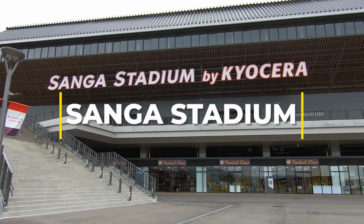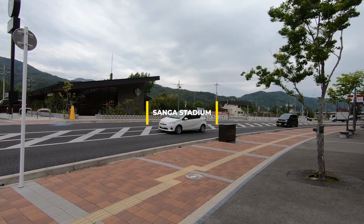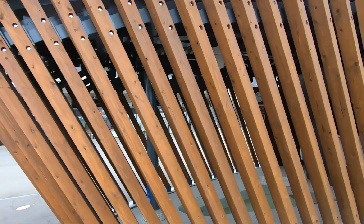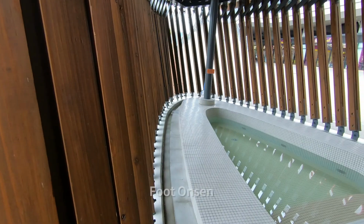So here we have the Sanga Stadium by Kyocera. It was completed in 2020. It is located right next to Kameoka Station, and it has a seating capacity of 21,600.